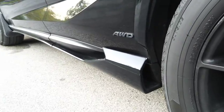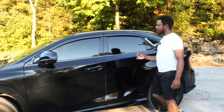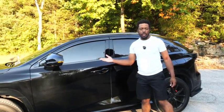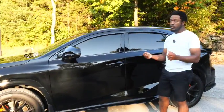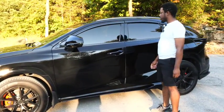So I also wrapped those black as well. And then there is a pinstripe across both sides of the car, and then where you touch your finger to lock and unlock the car, I put that there just for some accent. That will also be a blue teal when I paint my brake calipers to that color.